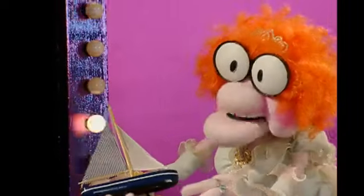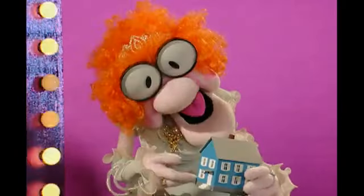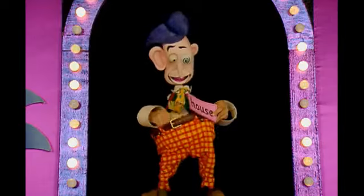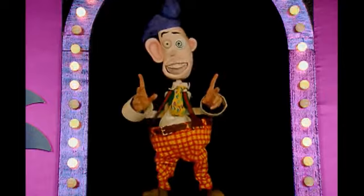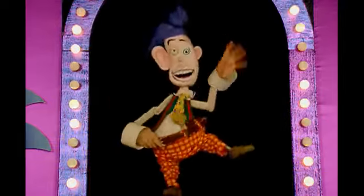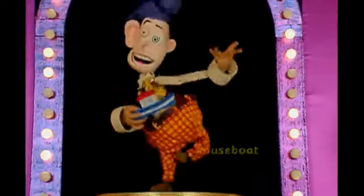Boat. And house. I will now put the two words into my smarty pants. Boat. And house. Say a magic word. Abracadabra. And do a magic dance. Ooh, ah, dancing smarty pants. Well, let's see what we got. A houseboat! Thank you, thank you!